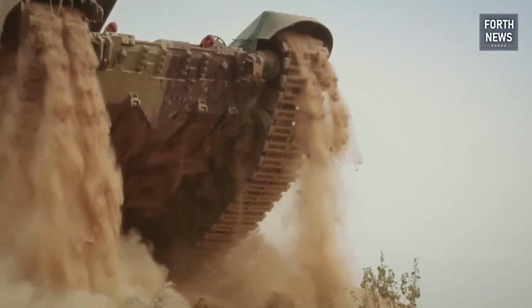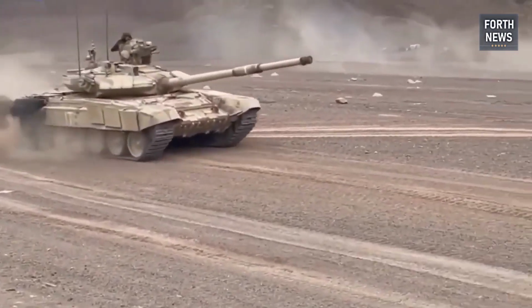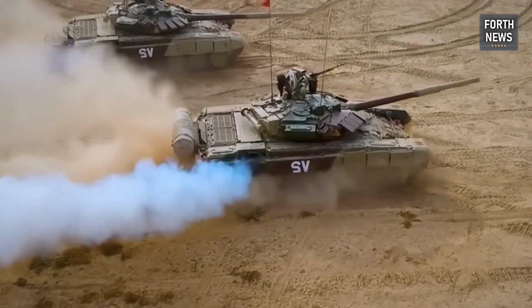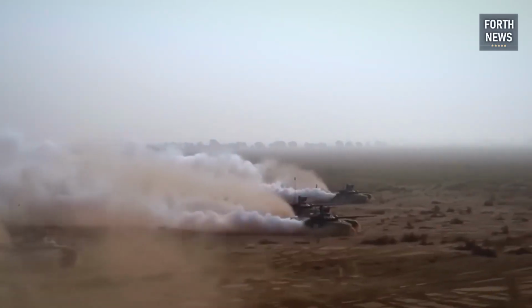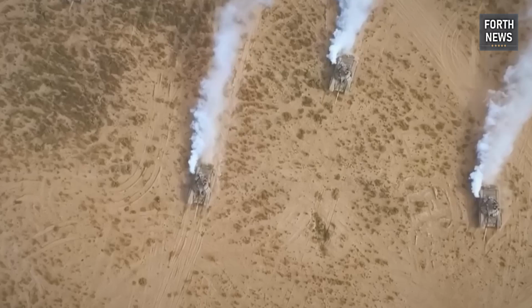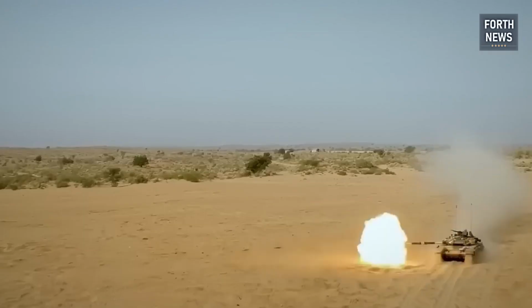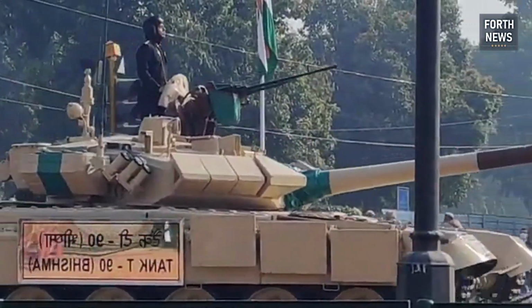In addition to training exercises, the T-90 Bhishma has served as a deterrent against regional threats. Its presence on the borders with Pakistan and China has reinforced India's defensive posture, signaling its commitment to maintaining a credible and effective armored force. The tank's advanced capabilities help ensure that India can respond effectively to any potential aggression, thus contributing to regional stability.